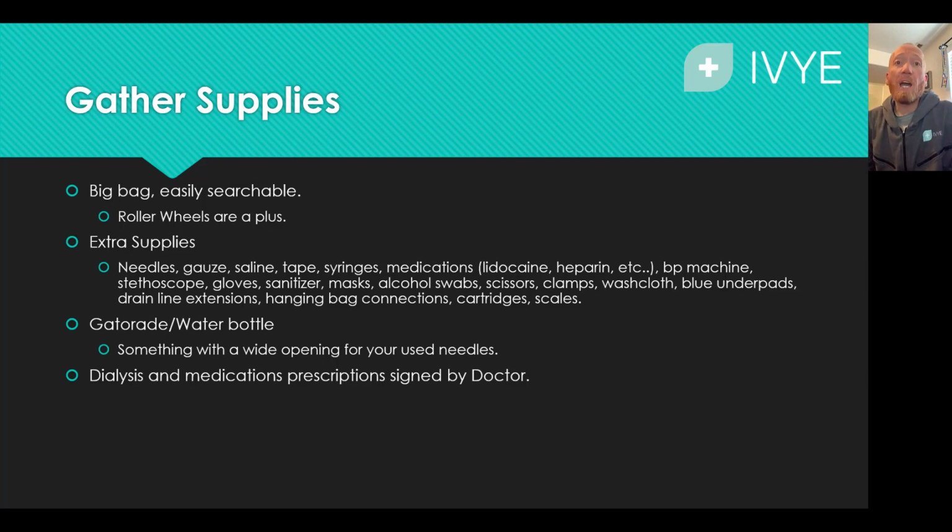The next step is gathering supplies, and gathering supplies is a crucial step, and you will definitely want to take your time and double check everything, because you do not want to get to your destination and realize you have not packed something critical to the performance of your treatment. A big bag that is easily searchable will make your job packing easier, as well as getting through airport security if traveling by plane. Roller wheels are also a huge plus.